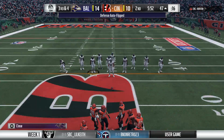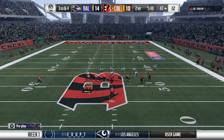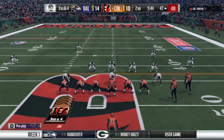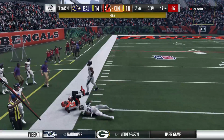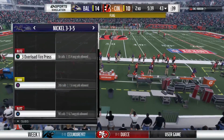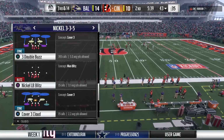And on third down, a nickel formation here defensively. Looking to throw. Quick hitter here, it's complete. And he's got the first, but we also have a flag on the field. And they're already walking backwards.